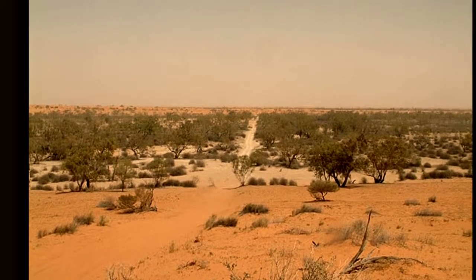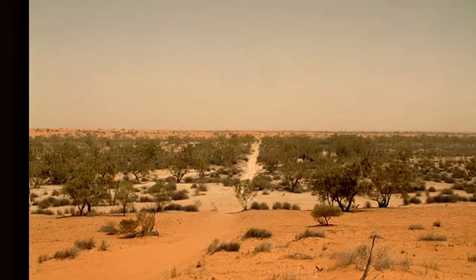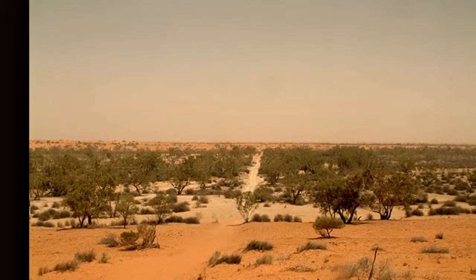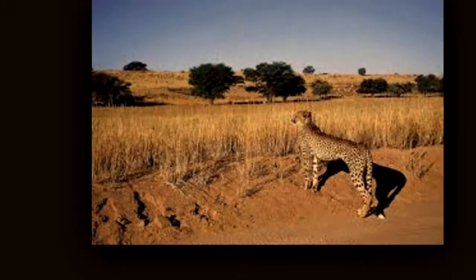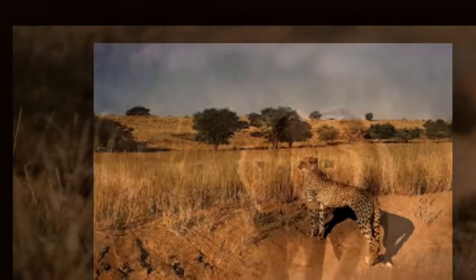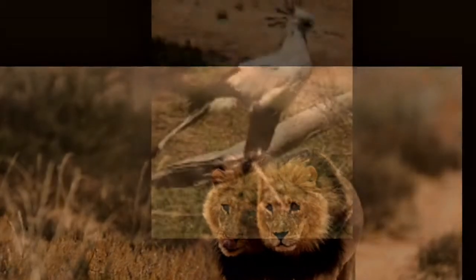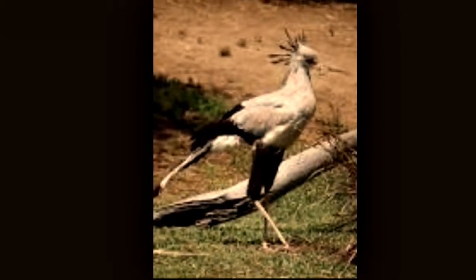While I was at Kalahari Transfrontier Park, I learned that the park has abundant varied wildlife. It is home to large mammalian predators such as black-maned Kalahari lions, cheetahs, leopards, and hyenas. More than 200 species of birds can be found in the park, including vultures, raptors such as eagles, buzzards, and secretary birds.